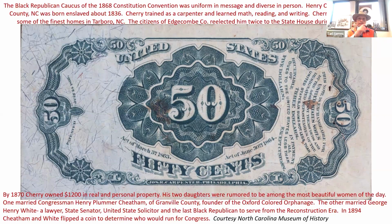And so the caption is basically talking about some of the first African American pioneers like Henry Cherry, who was often referred to as the Republican boss of the county. And understand, many people of color, particularly formerly enslaved people, joined the newly formed Republican Party, which had recently been formed in 1856. And of course, it was the party of President Abraham Lincoln. And so logically, a lot of formerly enslaved people joined the Republican Party.